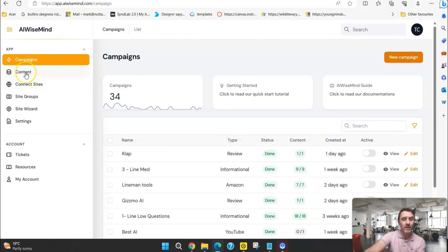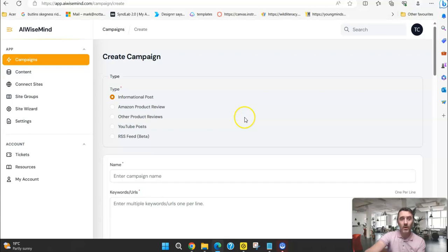We come down here and we click on campaigns and we click on a new campaign. From this point here, you've got a number of options. We can create an informational post. We can have Amazon product reviews. We can do other product reviews, and that's for anything, by the way. It can be a physical product, a digital product. It could be a product whereby you're finding that over on ClickBank or Warrior Plus or anything, basically. You can even take a YouTube video and it will create content for you from the video, and they've also just introduced an RSS feed.